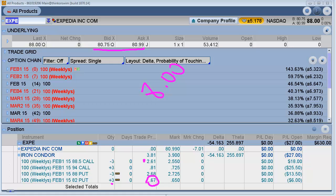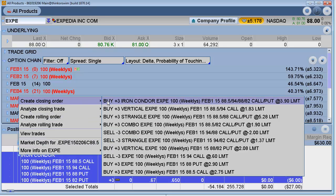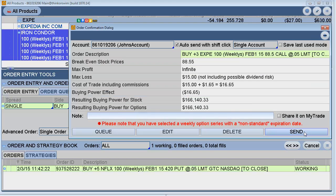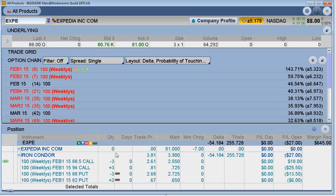Because I've got 5 of these things going on, in case this thing does drop and then rally like a banshee, I can take some protective measures. The most obvious protective measure is that 88.5 call. I can just put in an order to buy that back at a nickel. So if I can find it, the 88.5 call. There we go. I'm doing it at a nickel because that's a price you can typically get out at, and it's a free trade. That should fill right at the open. So that order is working.